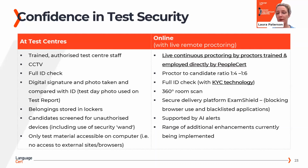It gives us the confidence that the test is consistently proctored in the same way, and it's that consistency that helps us to ensure that each test instance, every test experience, is as secure as the next. We have also, as well as investing in people, invested in the latest technology to ensure that we can maximise test security.